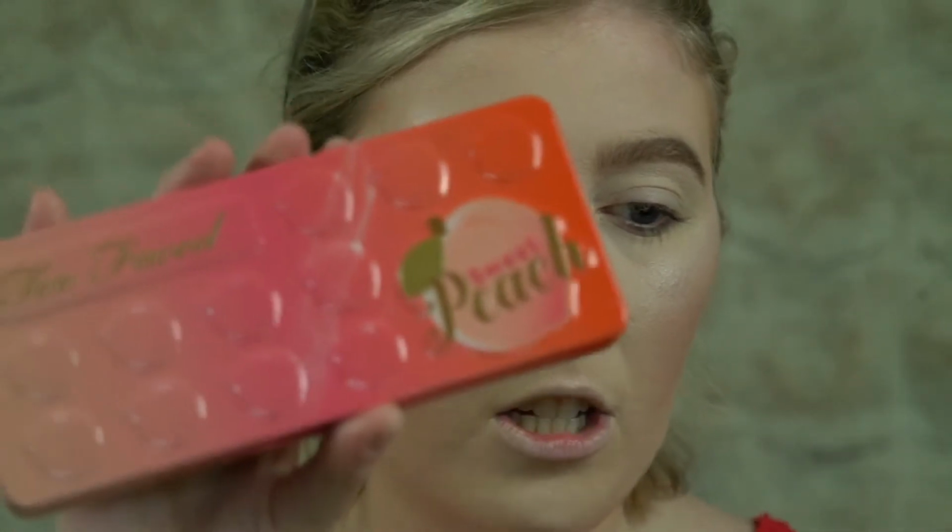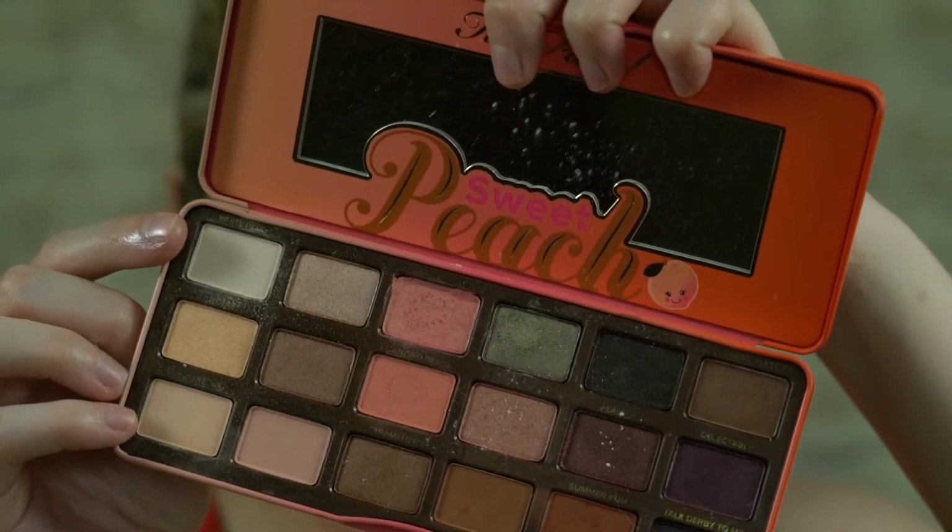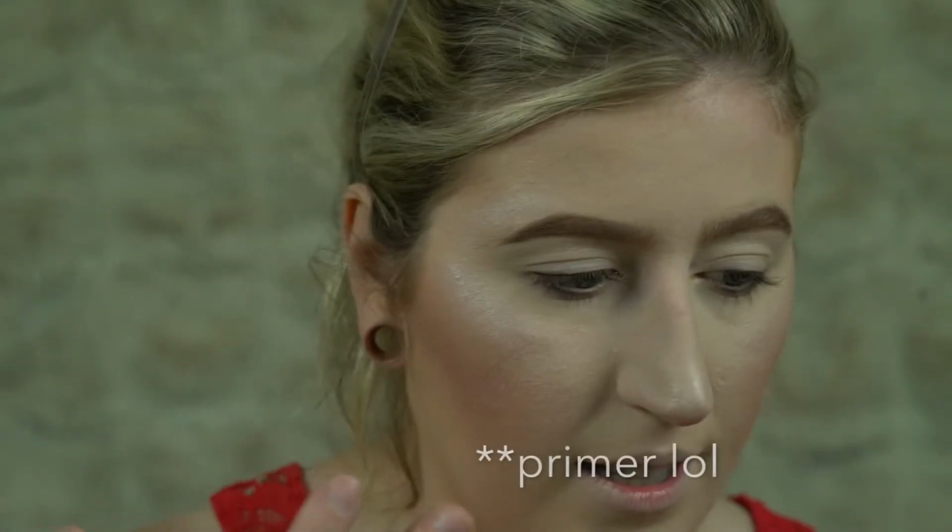So I'm going to go ahead and dip into my Too Faced Sweet Peach palette just to get some of that really pretty white peach color, just to set my concealer, that's all. But that step still just makes blending shadows later on just a little bit more easy.